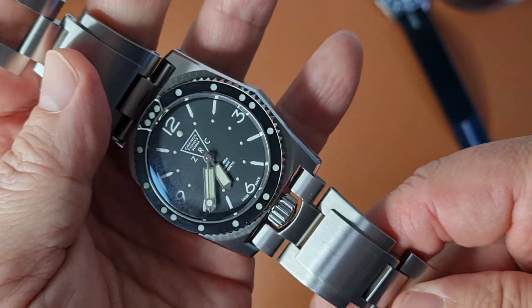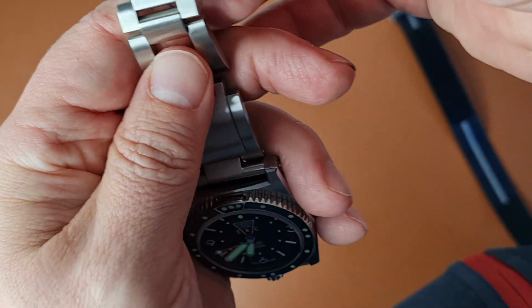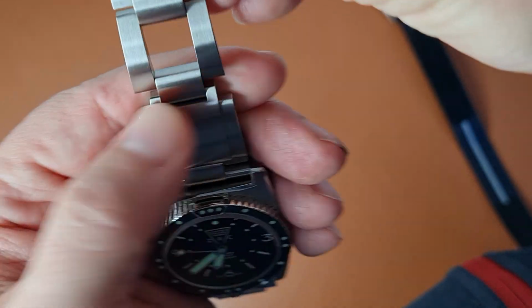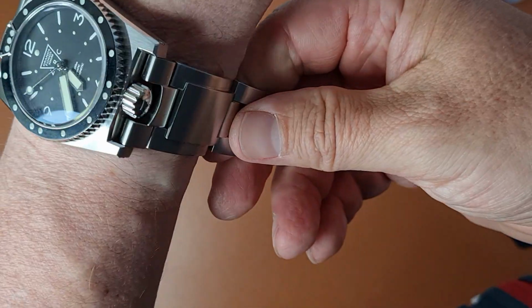There's not a lot of other adjustability in the bracelet, so there are pieces of different sizes available on their website, but I found a way of getting this adjusted to my thickness quite easily.